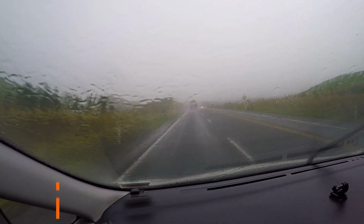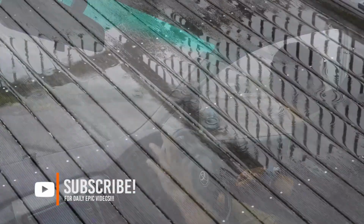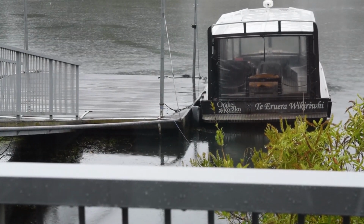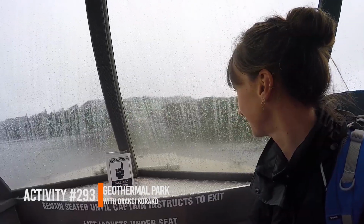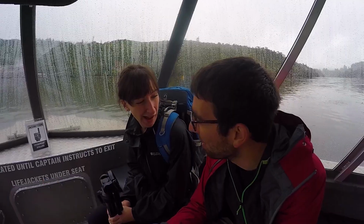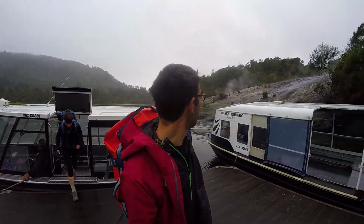It is raining so much today here in Rotorua, New Zealand, but believe it or not, that is the perfect weather to go experience one of its many geothermal parks. Today we're going to Orakei Korako, which is one of the lesser known geothermal parks around the Rotorua area. It's a bit of a trek. You've got to take the car out of the city and then take a boat across the river to finally land on this beautiful natural wonder.